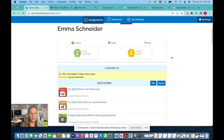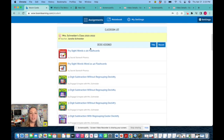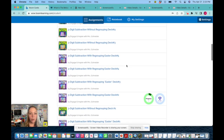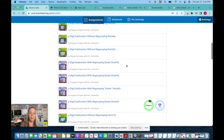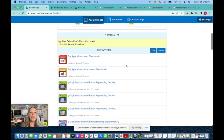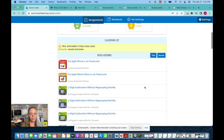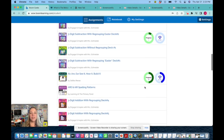But you can see all of the decks that are assigned. Now, Emma, I assigned a bunch right before spring break because I wanted the kids to practice Boom Cards during spring break. So here's what it would look like. If they have not done any of their Boom Cards, there's nothing there. If they have opened it, there's going to be at least a green circle and a blue circle. So this shows that she did one card and she must have gotten it wrong because she has a 0 out of 10 so far.